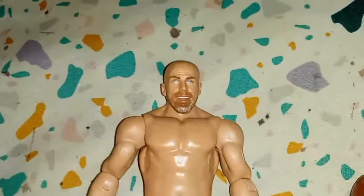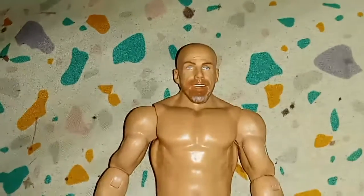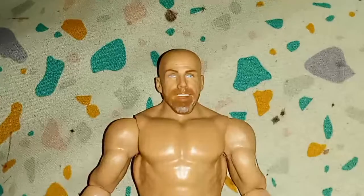Here's the Shawn Michaels that I've been using as of recent. The bald crown jewel Shawn Michaels figure, who actually kind of looks like Adam Pearce more than Shawn Michaels. You tell me, does that look like Shawn Michaels or does that look like Adam Pearce? I would post a photo, but I don't know how to do it during the live stream.